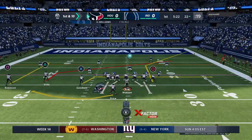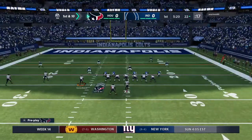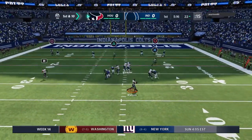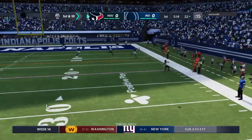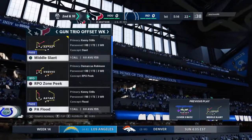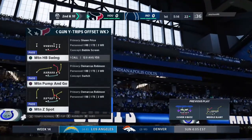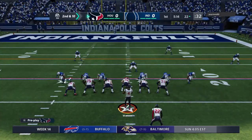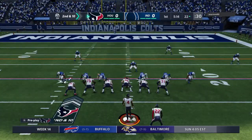Now from Colts territory, here's a 1st and 10 at the 22-yard line. A shotgun snap for Watson. And he'll toss this one incomplete. Seeing no options, he throws it away. They've given up a few first downs on this drive, but getting the incompletion there, that should give them something to build on and maybe turn the tide.